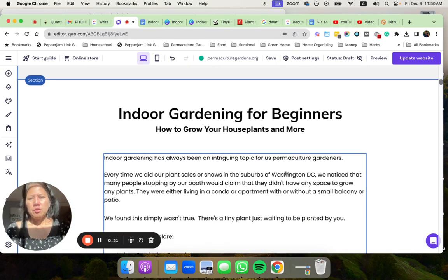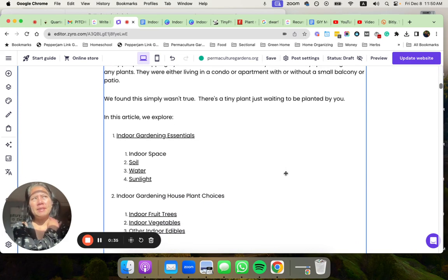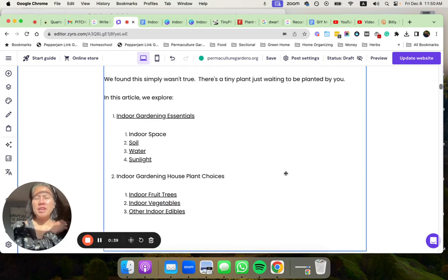garden. So we've always been intrigued by this topic, and people have always asked us, they only live in an apartment, how can they grow food in a small space? Well, in this article, we explore indoor gardening essentials, such as your space, the soil that you need, water, and the sun that's necessary to grow indoors, as well as choices for you.